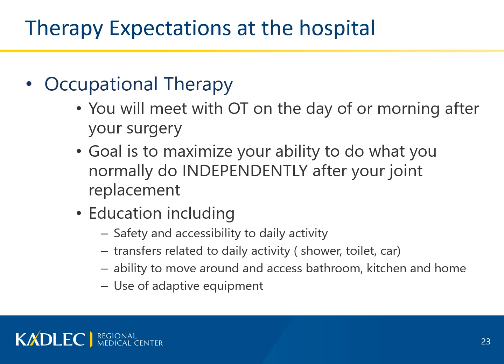You will also meet with occupational therapy on the day of or morning after your surgery. Their goal is to maximize your ability to do what you normally do independently after your joint replacement surgery. They will review education, including safety and accessibility to do your daily activities, transfers related to daily activities such as showering, toileting, and getting in and out of the car, the ability to move around and access your bathroom, the kitchen, and your home. And they can also educate you on how to use the adaptive equipment that we mentioned before, such as the reacher, sock aid, and leg lifter.